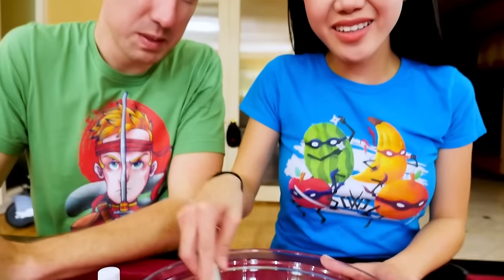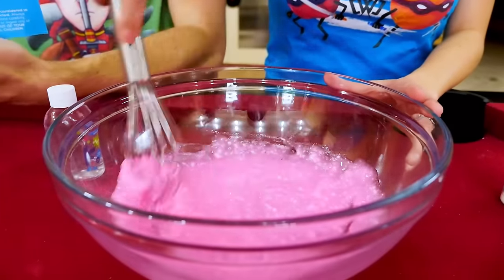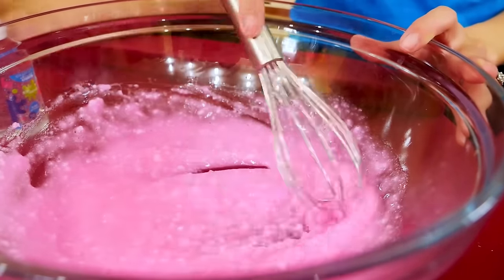Is this supposed to be clumpy like this? Looks pretty clumpy. Did we ruin it already? Karina, did you give us bogus instructions? Maybe there's like hidden instructions. I know where you live, so the slime better work. Just kidding. Oh, it's getting thicker now.